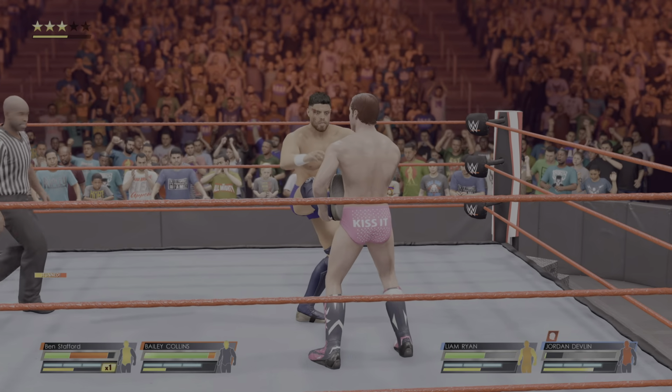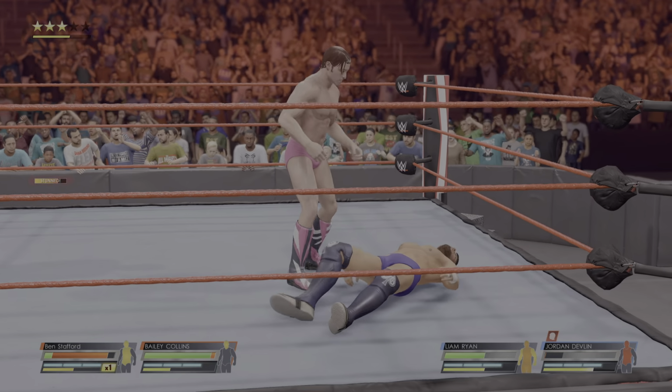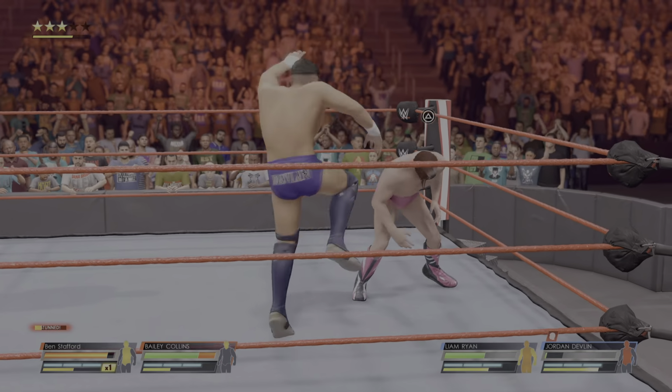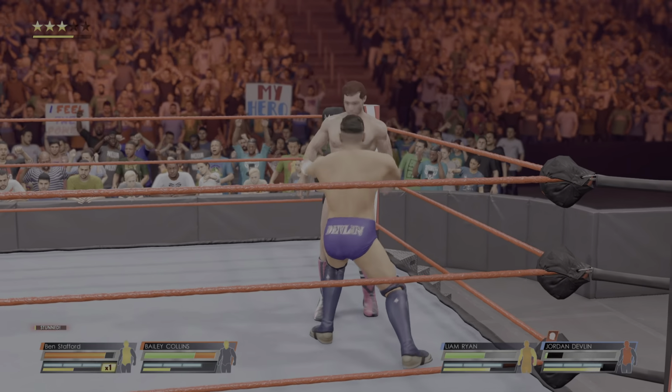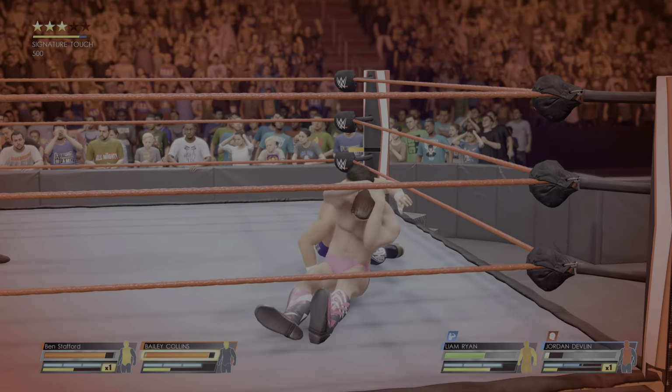Finally able to slow all that incoming offense. Yeah, Jordan finding some fight and finally getting in some offense of his own. Nice takedown. Ooh, kick right to the gut. Rock with a headbutt. And a follow-up. Side suplex.